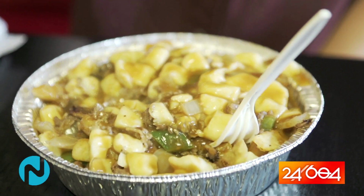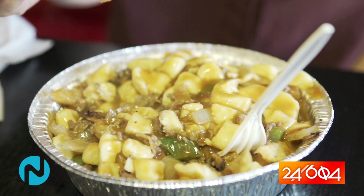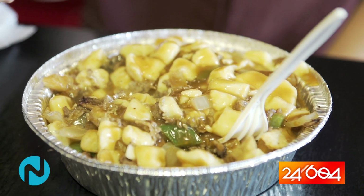And here you go, one Philly cheesesteak poutine. Nice, thank you Pascal. One Philly cheesesteak poutine. I hear that this is the Friday special. It has some green peppers, onions, some Philly cheesesteak, and of course the cheese curds, the fries, and the gravy.